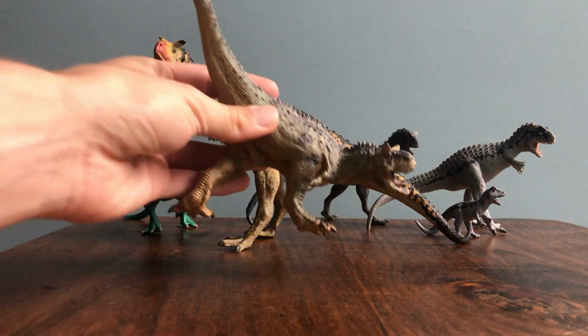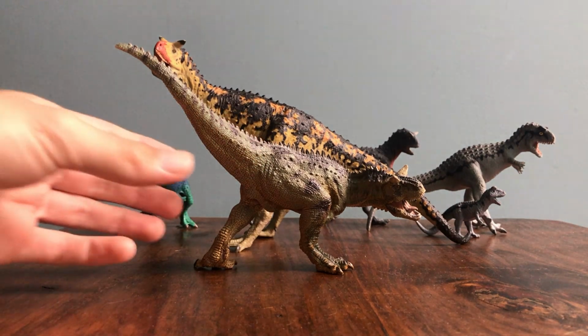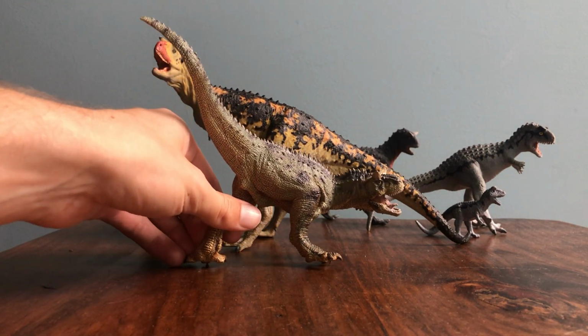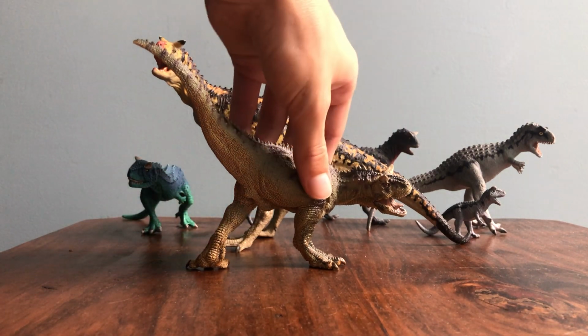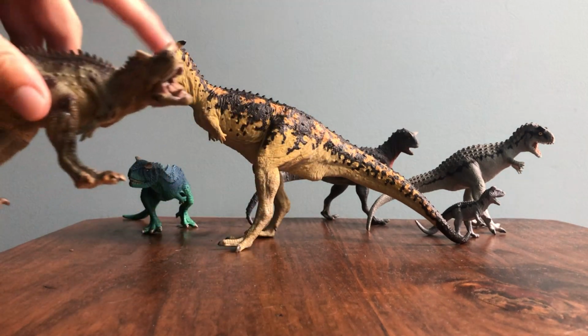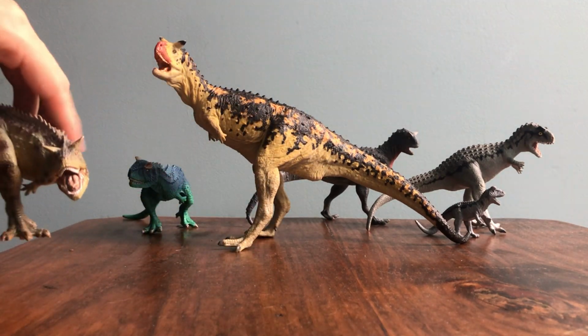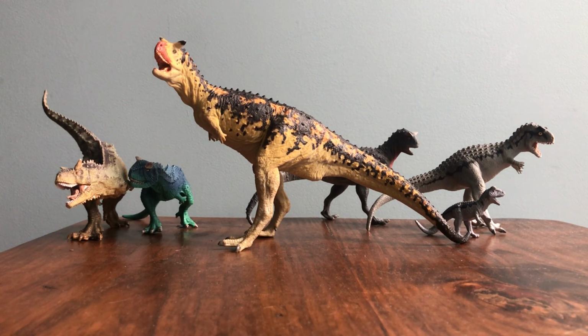And we have the Papo one, which has been one of my favorites for a while, but I like the Carnegie one even better. And that's saying a lot, because this has been one of my favorites in my collection for a while. But I do prefer the Carnegie one to this one. A little over dramatic on some of the scales and stuff on the Papo one, but still an awesome figure nonetheless. But I do prefer the Carnegie one.